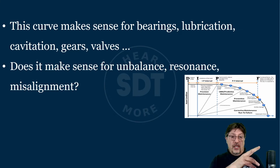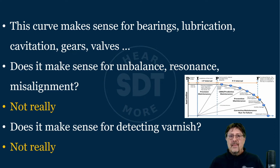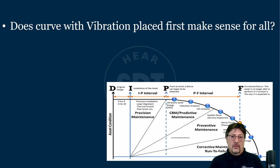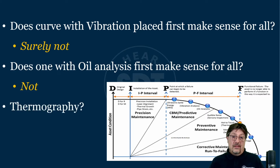We should definitely have vibration first and then everybody else. Now, does it make sense for detecting varnish? Absolutely not. Because we cannot have a curve explaining detection of varnish with oil analysis put in place number 3. So it doesn't make sense. What I'm trying to appeal to all of you is: does a curve with vibration in the first place make sense for all assets and all failure modes? No. One with oil analysis? Of course not. With thermography in the first place? Same answer.